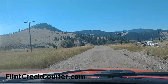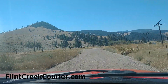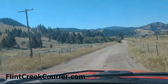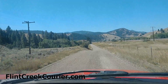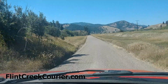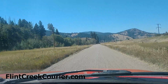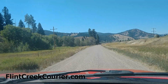As you can hear, there's some washboarding, and again, this was just graded last week. You can only imagine if this thing doesn't get attention every so often, if these washboards, as the rain and the weather start to pile up, will only get worse. Okay, we've got a straight stretch here. We're going to try and get up to 35, and that's where we are now. So we're going to set our cruise control to 35 and try and maintain an even speed here.